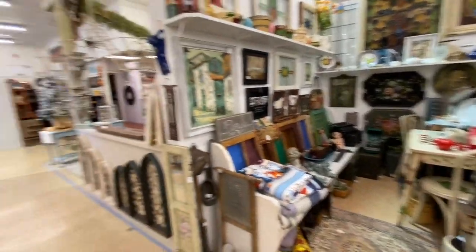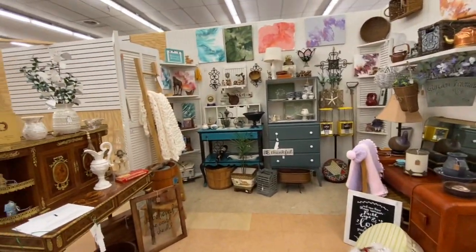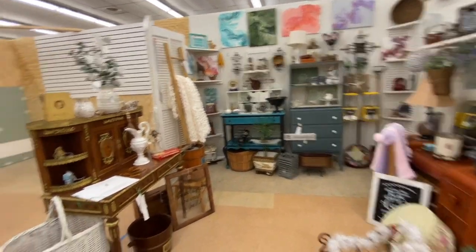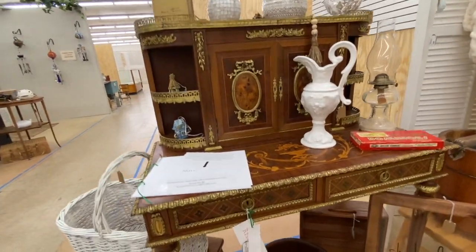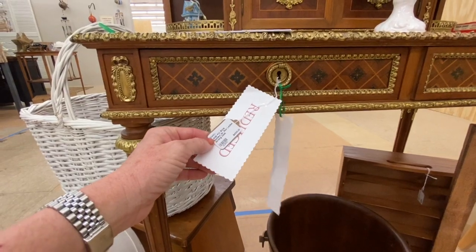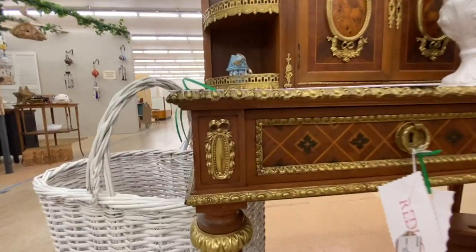I like that they have some smaller booth options. It really gives a lot of startup opportunity for newer vendors. Look at this piece. How gorgeous is that? Let's see what it says about it. $4 grand, and I will tell you that it is probably worth every single penny.